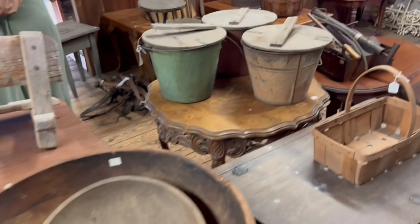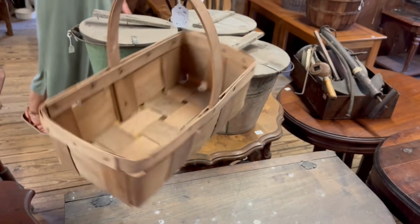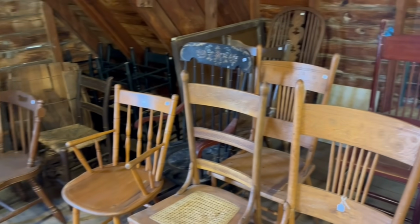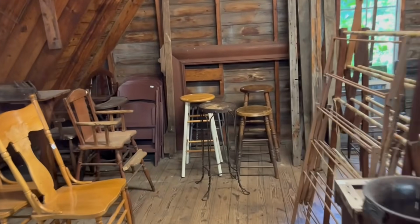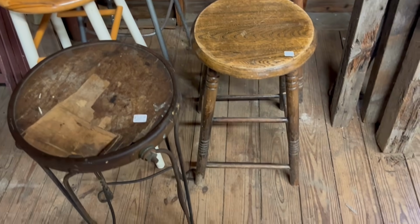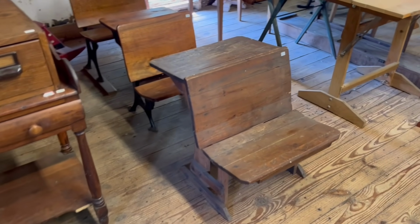Like I spotted this table right away. Ooh, this is cute. This is $6, Andrea. I might put this in my basket. Look at all these cool chairs though. Ooh, these stools are cool though. I don't know what I would use them for. Actually, maybe I do know what I would use them for. Oh, this cute little high chair. How much are these? $22. Oh, look at all the little school desks. Do you see these?